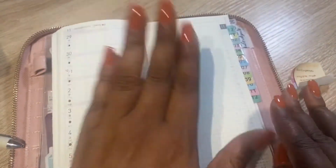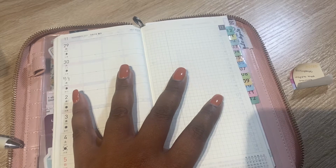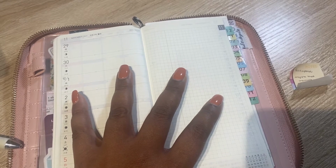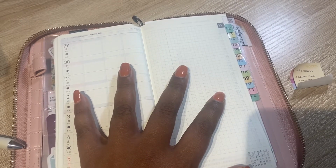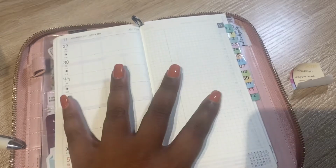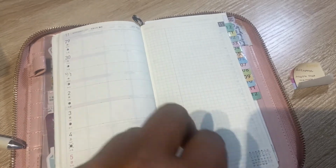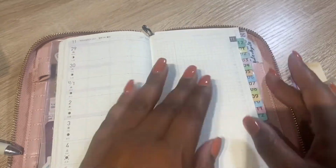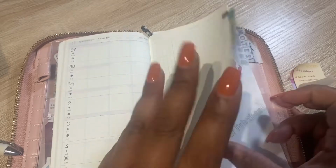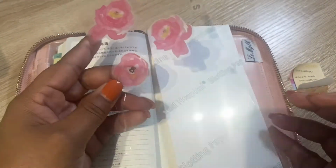So that's where most of the stickering is going to come about. I may do a couple plan with me's. I'm going to see how it works for the first couple weeks before I do a plan with me, because I want to see how much stickering I can do. I don't want to overstick it and can't put what I needed in here. So that's the weeklies.